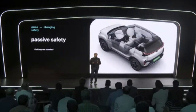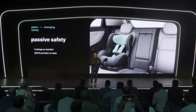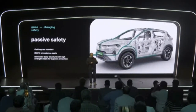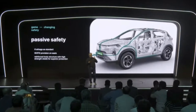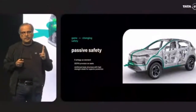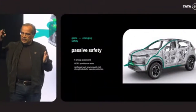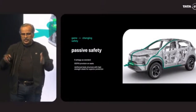In terms of passive safety, 6 airbags come as standard, ISOFIX provision on seats come as standard, and the reinforced body structure with high degree of strength, high strength steels for superior performance. There are two key aspects that we have looked at. One is, in order to improve the crash performance, we look at synchronization of the LH and RH performance. We have not tried to save on that. We have synchronized this performance.